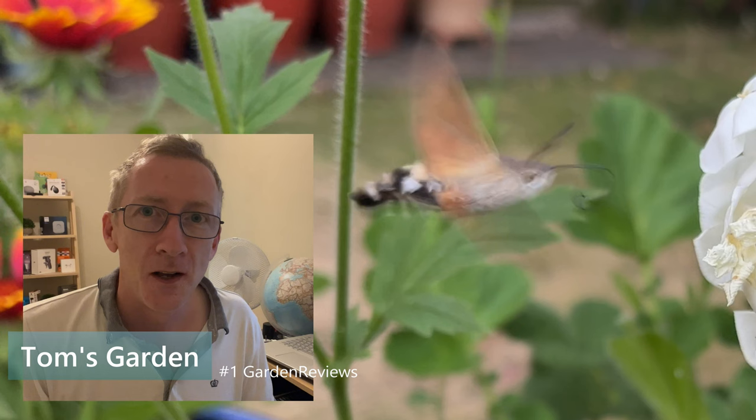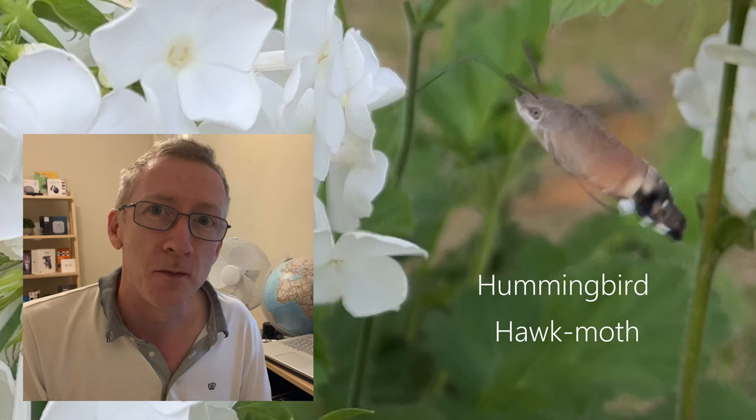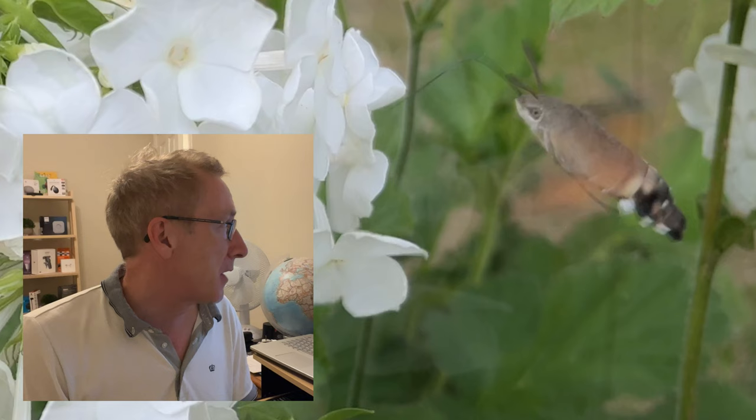Well, in fact, if you look at it more closely, you'll see that it is actually a moth, and it's known as the hummingbird hawk moth, which migrates here from the south of France. And it's very strongly attracted to flowers that provide a good supply of nectar, such as my phlox, which I actually bought only 2 weeks ago.